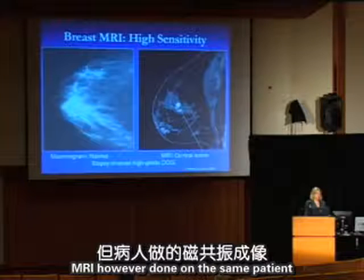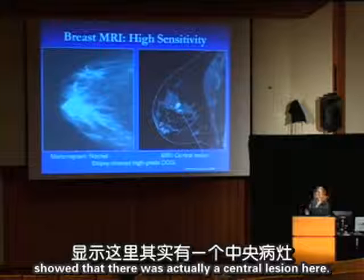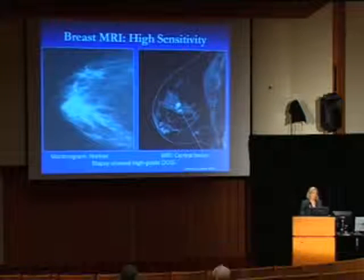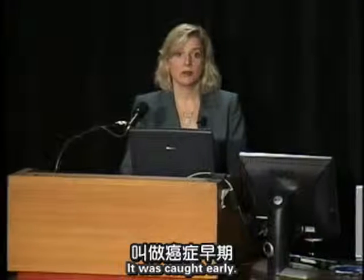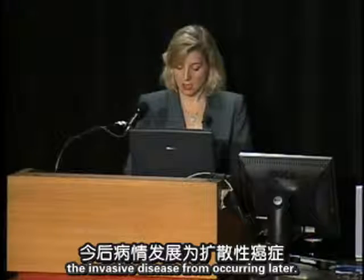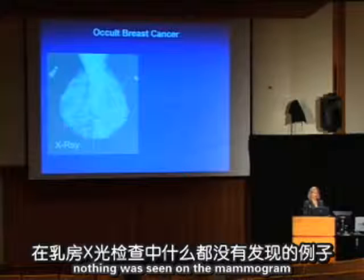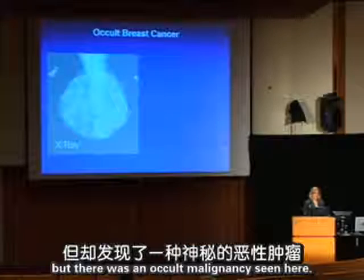MRI, however, done on the same patient, showed that there was actually a central lesion here. On biopsy, this was found to be a non-invasive cancer that did then not progress to an invasive cancer. It was caught early, it was removed, and this prevented the invasive disease from occurring later. This is an example of nothing was seen on the mammogram, but there was an occult malignancy seen here.